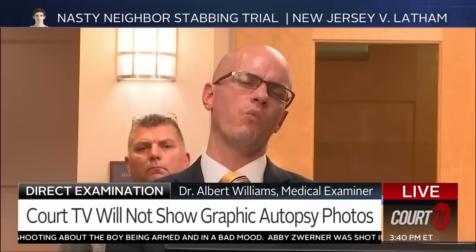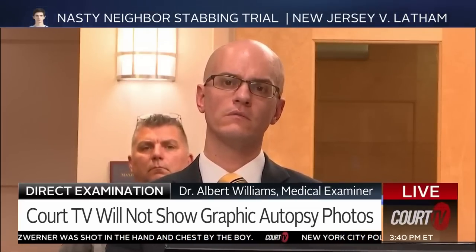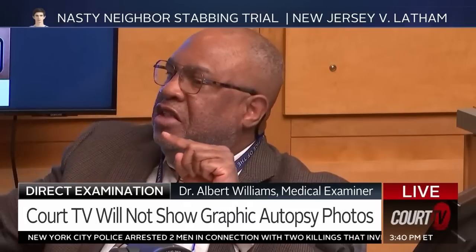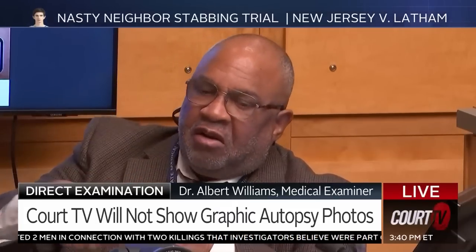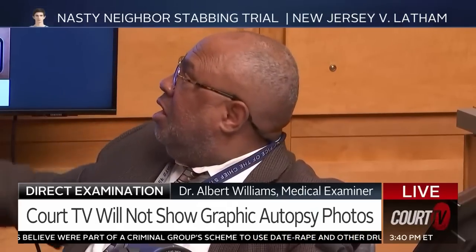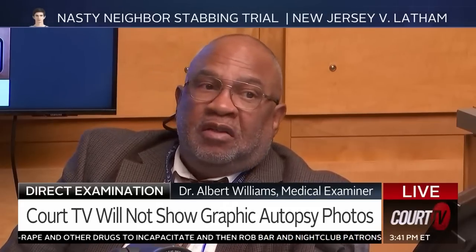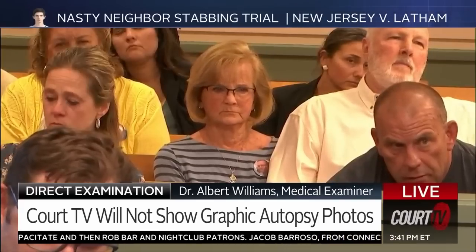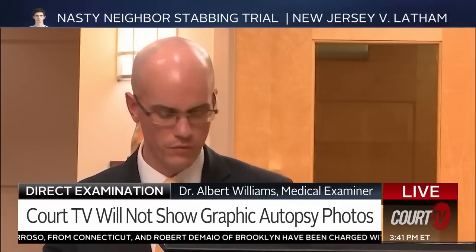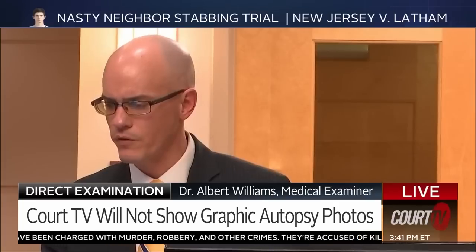Now, why did you classify this as an incised wound as opposed to a stab wound? By experience and training, incised wounds are generally longer than they're deep. Stab wounds are deeper than they are wide. But some incised wounds can be really deep, like this one. But it fits the criteria of an incised wound, just that it's a deep incised wound. During the course of your autopsy, did you also note a number of other injuries to Mr. Durham's right arm? Yes.